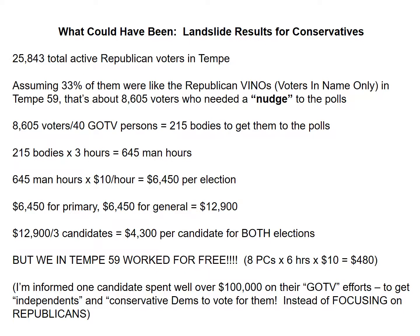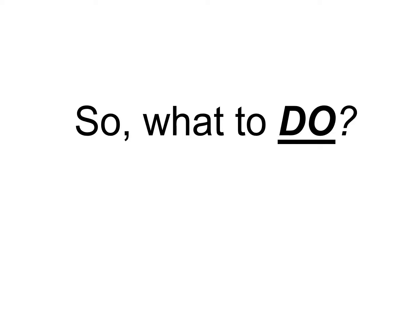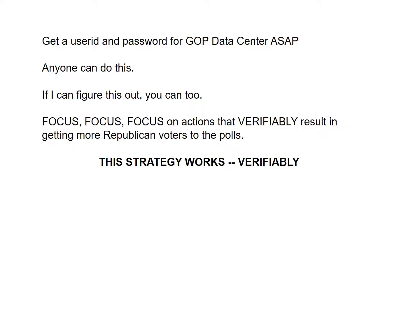Gee, think of it. Focusing on getting the vote out. Wow, what a concept. So, what is it that we must do? Real simple. Become a precinct committeeman. Get a user ID and a password. Every precinct committeeman is supposed to get one from the party. And then learn how to use it.